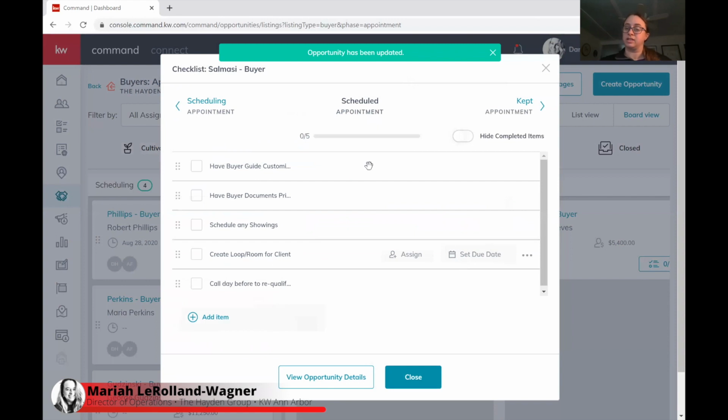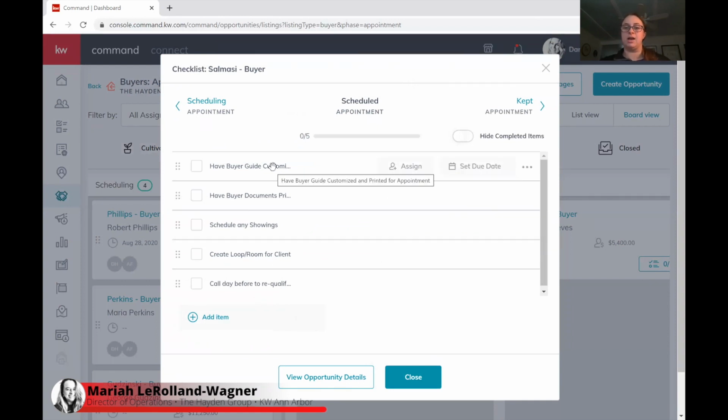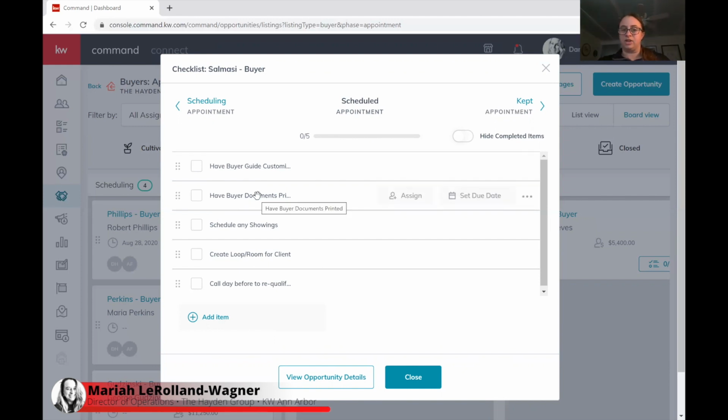Have a buyer's guide customized. We use the one within Designs. We'll print it if we are doing an in-person one, or we also have it uploaded into our tablet so that we can just do a virtual listing presentation for them. Have the buyer documents printed if we are doing things in person. In today's virtual world, we'll make sure that they're just all set up in DocuSign, ready to send over as soon as we finish that consultation.